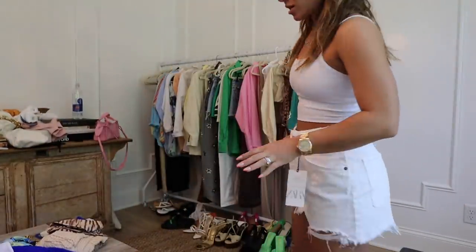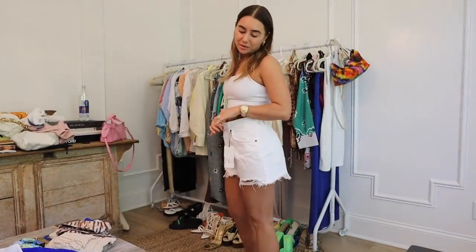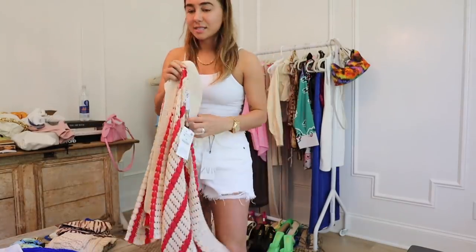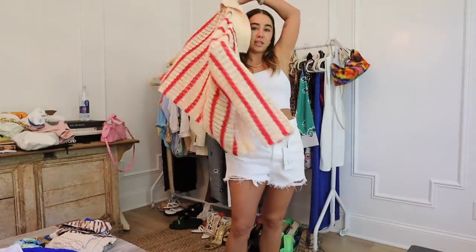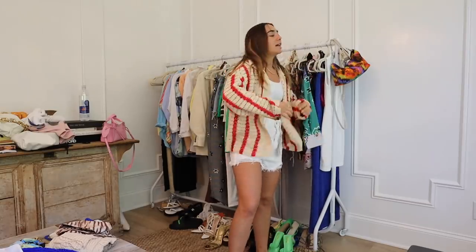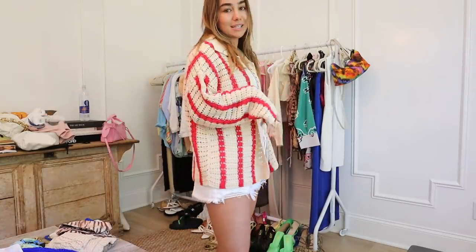Okay, so those are most of it. A lot of that other stuff is returned, so it didn't really fit very well, so I don't even want to show it because it's not even worth it. It doesn't fit cute. But this little crochet top I thought was going to be so cute. I saw it on the website, and then I got it, and I was like, I kind of feel like I'm going to the carnival.